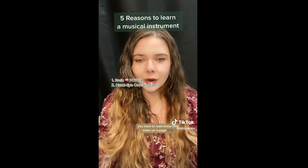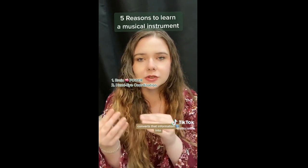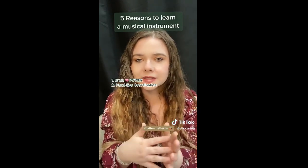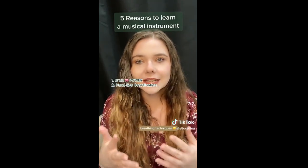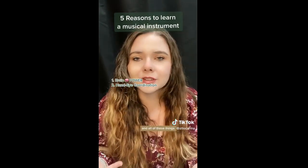I mean, think about it. You have to read these little notes on a page, and then your brain converts that information into specific motor patterns, rhythm patterns, sometimes incorporating breathing techniques, all while you're listening to what you're playing to make sure it sounds good. And all of these things have to work in tandem.